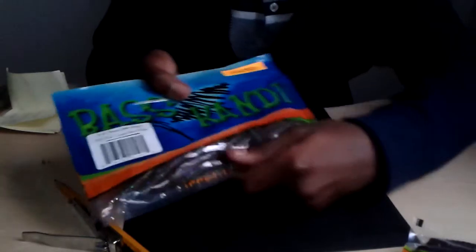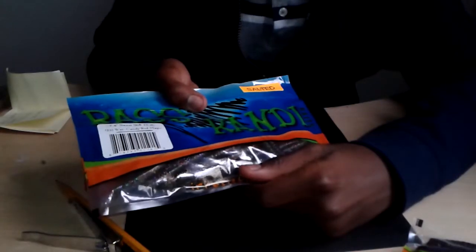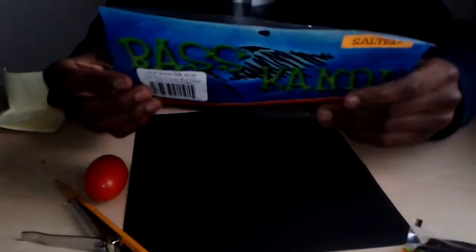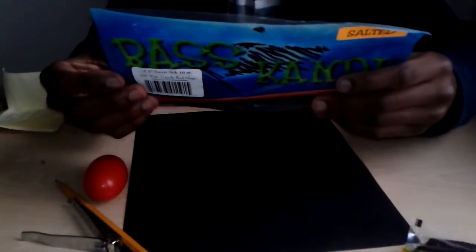And then lastly, what we have in this is 7.5 sweet stick, 10 count. Very nice. Very nice. With watermelon candy, red magic. Ooh, wow. These are awesome. Wow. Very cool. You see here? Very nice.